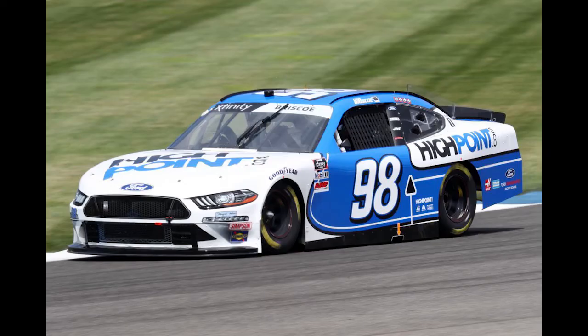Race number 1, I think that he is going to have a chip on his shoulder from the disappointment from Daytona. I think the car's been fast, and I'm going with Mr. Chase Briscoe.